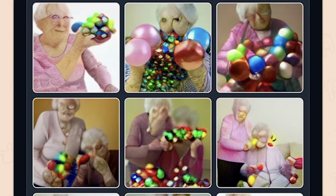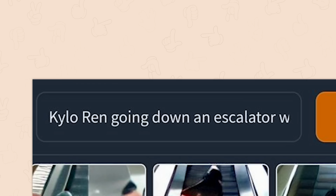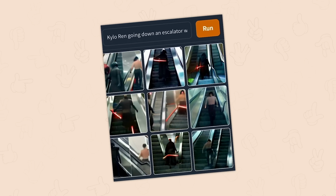Grandma and her balls. Not so much balls, but more like water balloons. That or painted eyeballs extracted from the other unsuspecting grandmas at the nursing home. Kylo Ren going down an escalator, notably taking his shirt off a few times as well. I like to imagine Rey keeps force pushing him all the way to the bottom again.